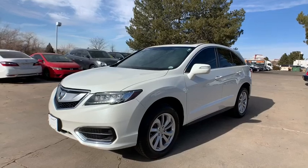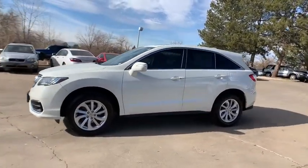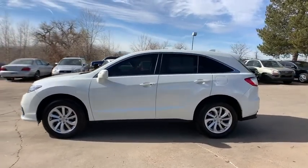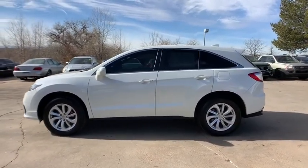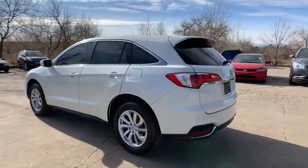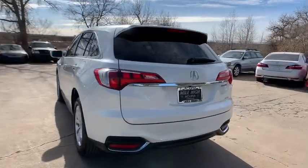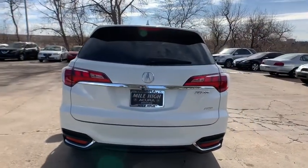Looking for the right vehicle? Check out the 2017 Acura RDX. Viewed as Acura's answer to BMW's sporty X3, the RDX offers stylish interior, plenty of sport, and a nice amount of utility. This vehicle has less than 40,000 miles. Here are some of this vehicle's great options.